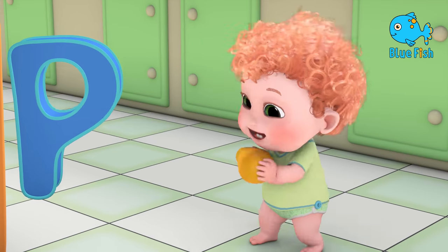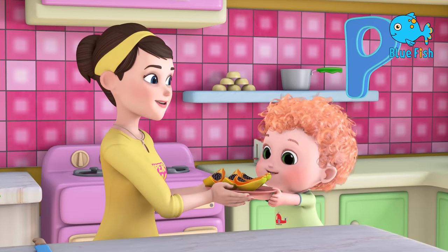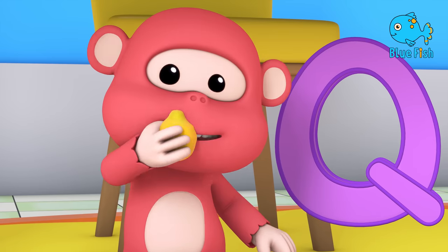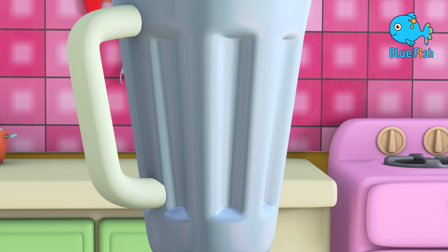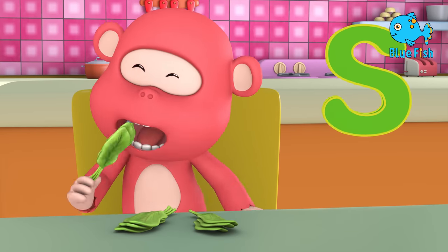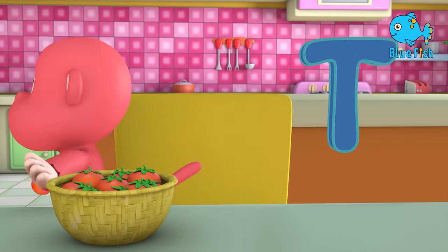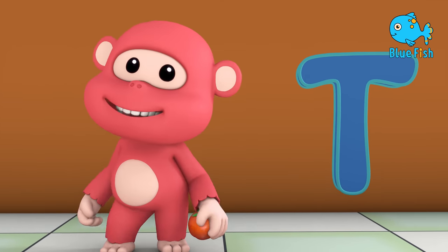P is for papaya. Papaya. Q is for quince. Quince. R is for raspberry. R, raspberry. S is for spinach. S, spinach. T is for tomato. T, tomato.